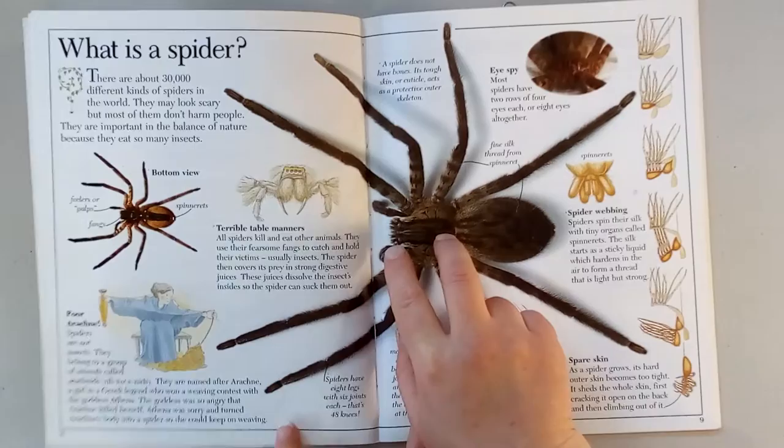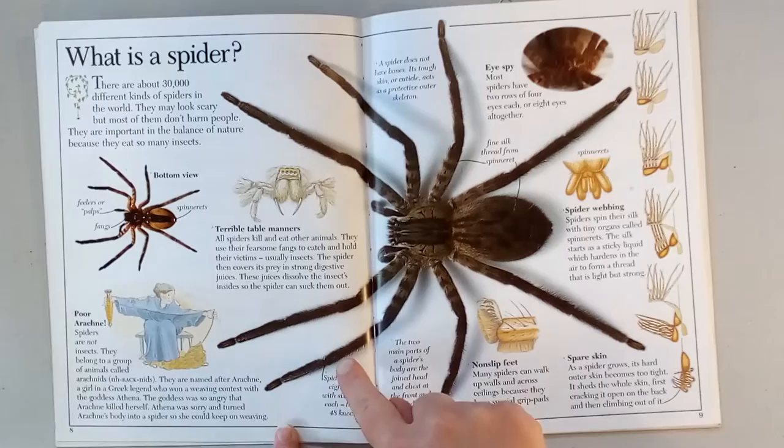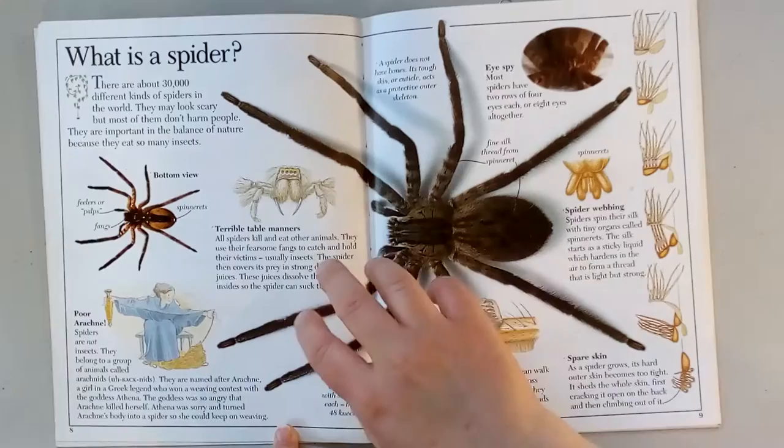So that is 48 knees, 48 joints around them. Okay. And that is what allows their legs to bend almost like they're rounded.